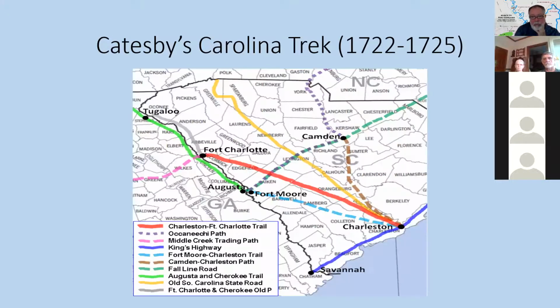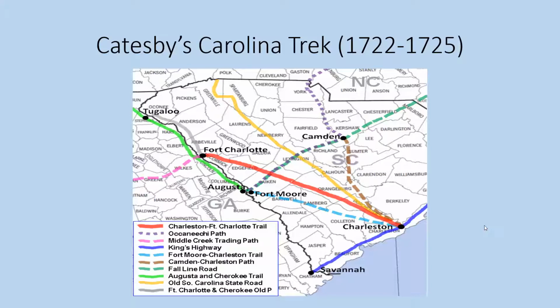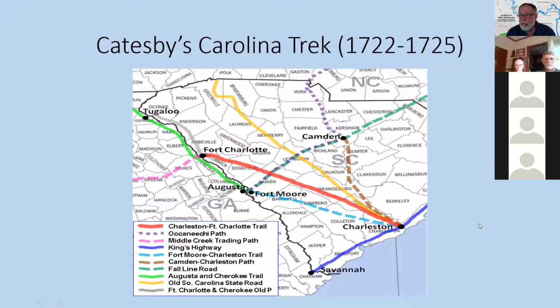Okay, next slide, please. All right. This is another map of colonial South Carolina. The light blue dash path would have most probably been the path that Mark Catesby took from Charleston to Fort Moore. He, again, as I said earlier, he arrived in May and he was ready to begin his work with the backing of the Royal Society.